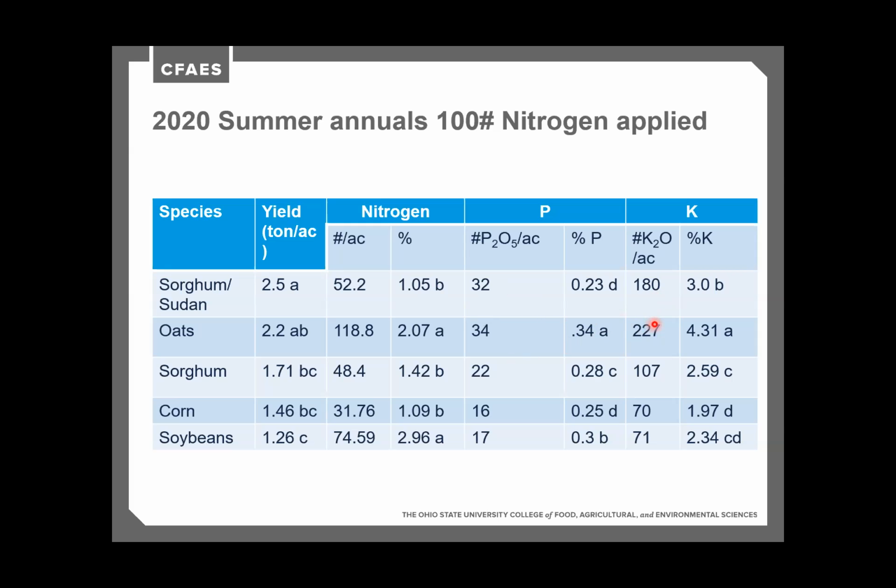It'll actually release a lot of this potassium, though, right away. So potassium is very water soluble in the plant to move back into the soil. So once it dies, that first rainfall event will move a large amount of potassium out of the plant into the soil, but it will continue to retain that phosphorus and nitrogen.